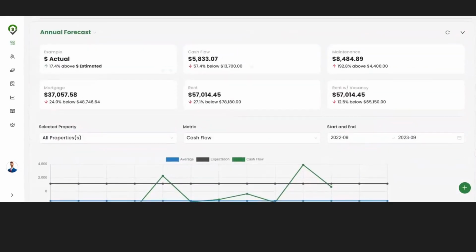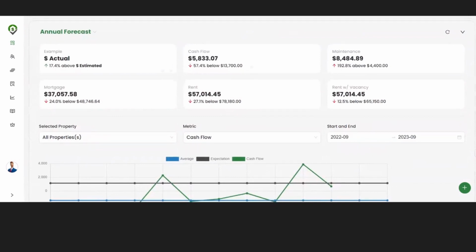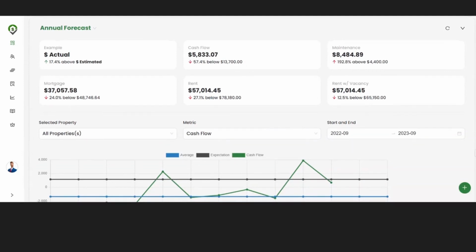Something that is a key functionality and a number 1 or number 2 value proposition for this platform at Tractic, that I don't see many competitors doing, is our ability to assess and ascertain how you thought a rental property or an investment was going to perform against how it's actually performing. So we work actuals versus forecasted amounts, or assumptions versus actuals, if you will. That's another section of your dashboard as we're seeing here.